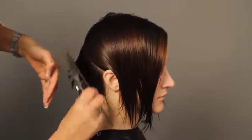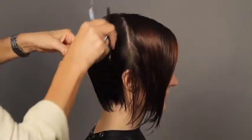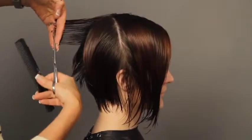Otherwise you're going to create really heavy behind the ears, so she ends up looking like she's got double ears behind the ear, and that's what we don't want. But you will do that if your model has a really weak neckline.